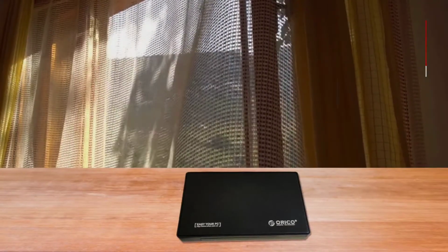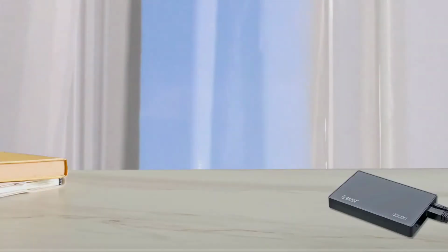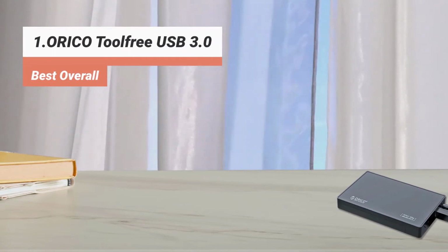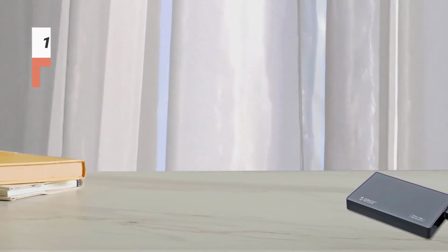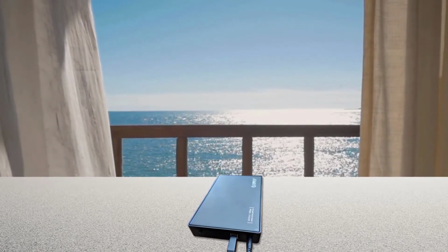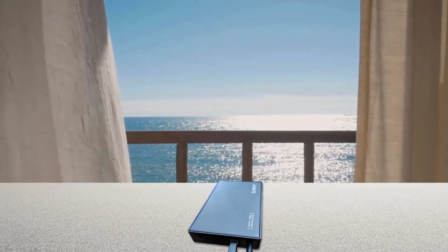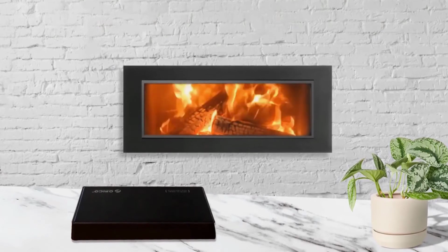The first product on our list, best overall: the ORICO tool-free USB 3.0 to SATA external 3.5 hard drive enclosure is by far one of the best external hard drive enclosures out there. For starters, the enclosure can work with Windows 10, 8, and 7. It can also work with Linux, Vista 7 and 8, and Mac OS 9.1, 10.2 and higher.